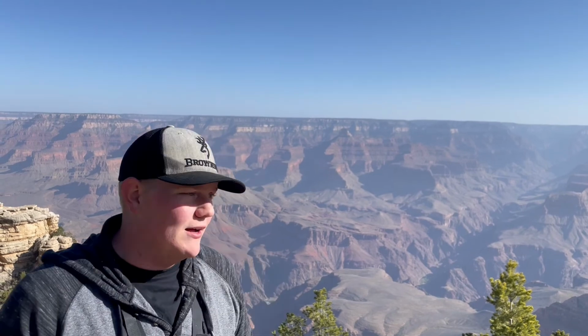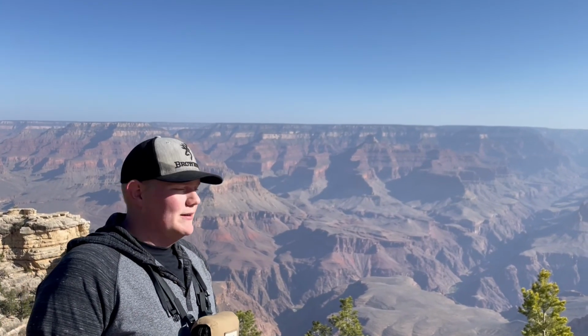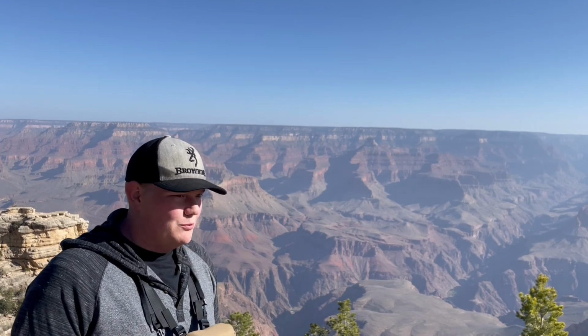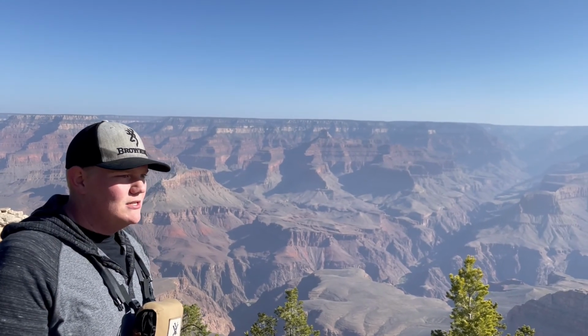We're going for about roughly 30 minutes on the rim trail, which is basically just a paved trail that walks around the rim. You get multiple viewpoints like this one. We've probably walked by 20 viewpoints so far. Absolutely beautiful. We've talked to some amazing people, and the experience has been great, and we've just started.